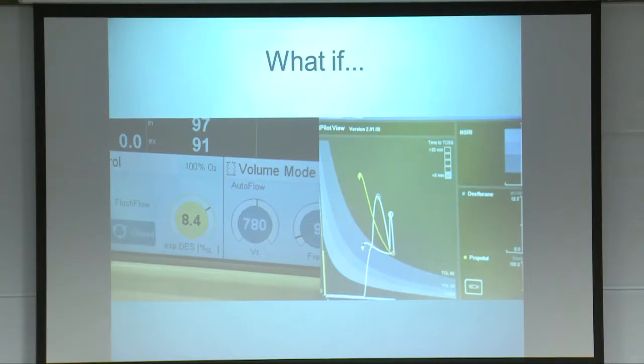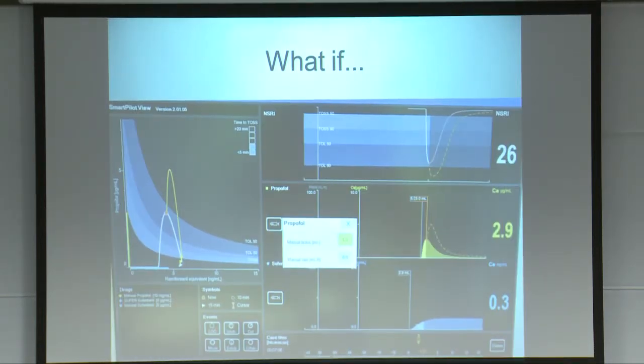You heard the word prediction a lot of times already, and that is because prediction is an important feature of visual drug displays. What if I set the effect-site target for desflurane at 8.4%? The yellow predicting curve moves along and I can see where I will go. What if I give 50 milligrams of propofol? Well, then I see that my NSRI would be below 20 and I would have a high probability of a patient tolerating laryngoscopy.